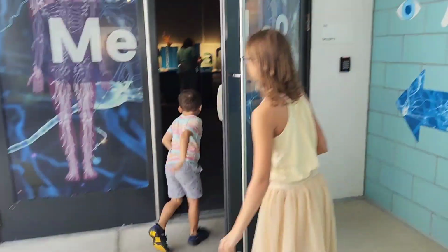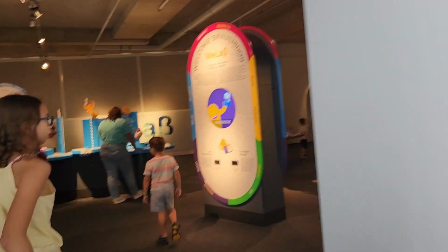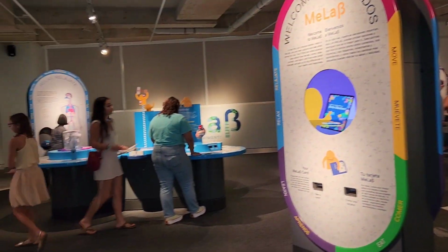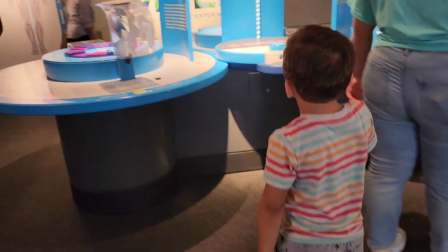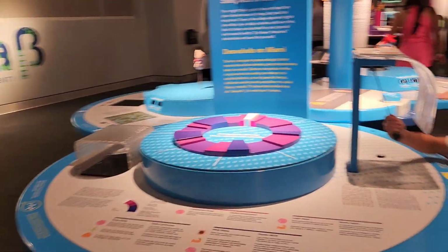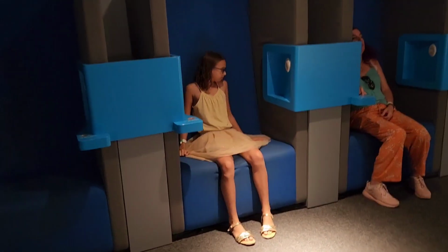Going into the Me Lab. Spanish. Ooh. Neat. Oh, that cat looks scared. Is it a sound booth?